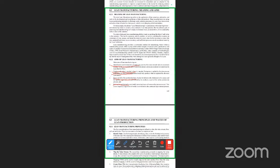So, what is the purpose of lean manufacturing? Identification and elimination of waste. The next one is produce only what is needed; we produce what is required. And focus on defect free production lines, so the main focus is to produce goods which are defect free. And the last one is striving for perfection. These are the main aims of lean manufacturing.